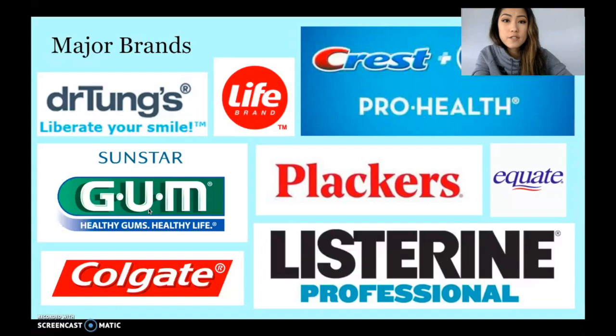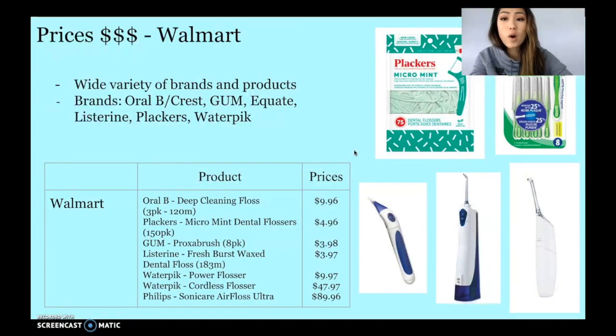Many I'm sure that you've heard of, such as Oral-B, Crest, Gum, Plackers, and Listerine. For example, Walmart, the one-stop shop, which is actually pretty accurate. Walmart offers an extensive amount of different floss products at an excellent price. Displaying brands such as Oral-B, Crest, Gum, Equate, Listerine, Plackers, and Waterpik, there really is an endless supply of dental material to choose from. With prices starting at approximately $4 for floss, floss picks, and proxy brushes, to water flossers which escalate in price to upwards of $90.